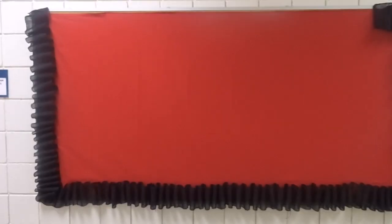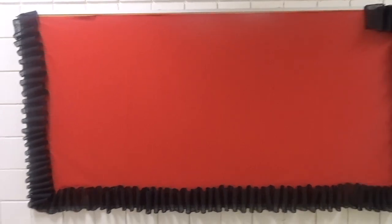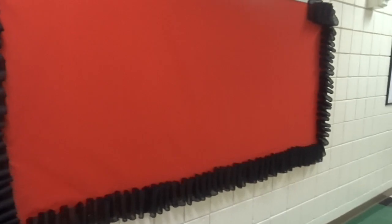All right, y'all, this is my board. If it focuses, there we go. I used, of course, the burlap. We have really big boards, so I have to finish that last little piece at the top. But it's red and black, and it looks really good. As you can see, this is the black burlap. All right. My welcome board.